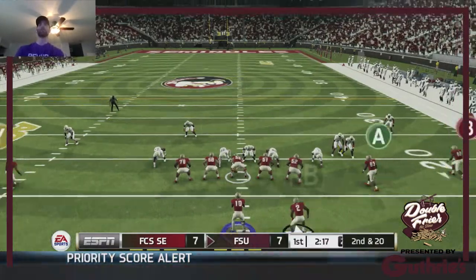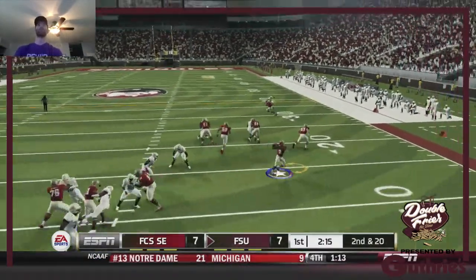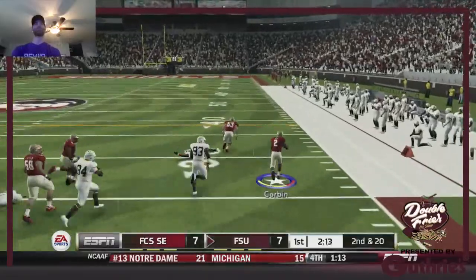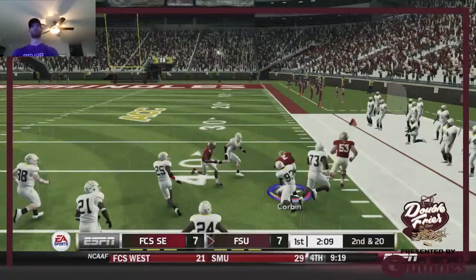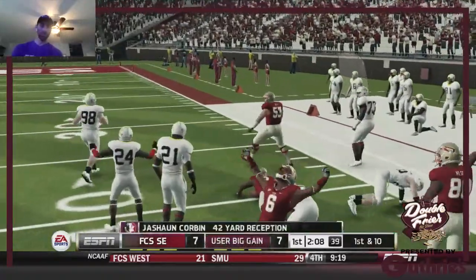Red 2. They go with a screen here, and the halfback's got it. He's to the 40, the 50. And he's tackled at the 41-yard line.